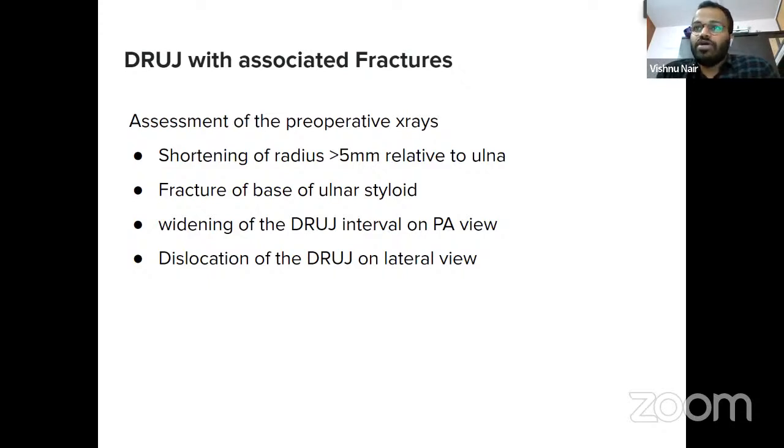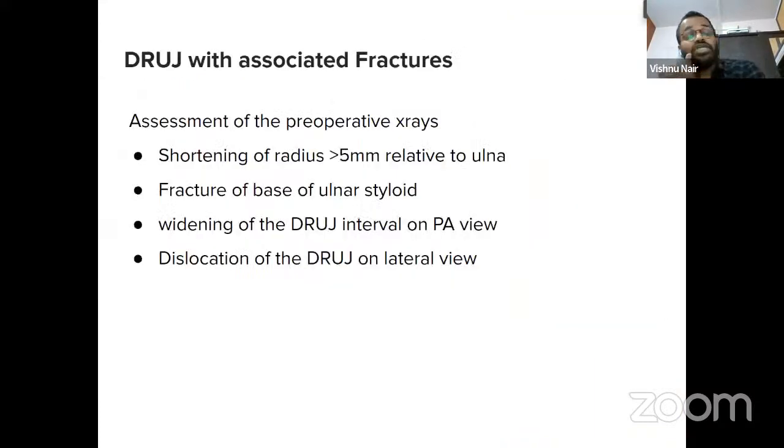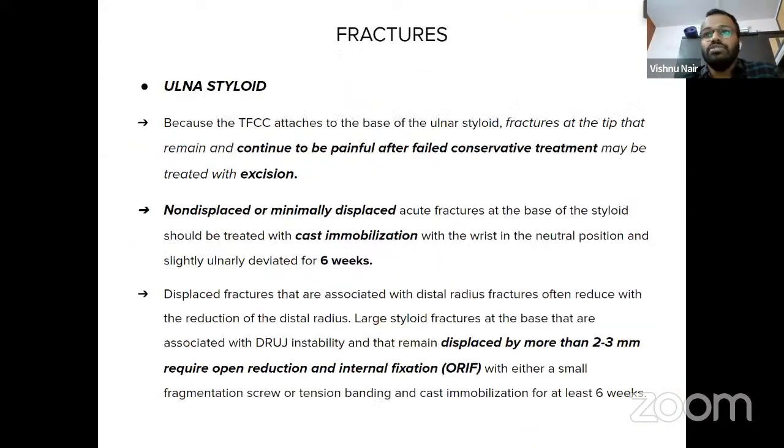Now, how do we know if there is a DRUJ injury? So you want to look for shortening of the radius of more than 5 millimeters, a base of ulnar styloid fracture, something like this. You want to look for that fracture, a widening of the DRUJ interval on a PA view, and a dislocation of the DRUJ on the lateral.